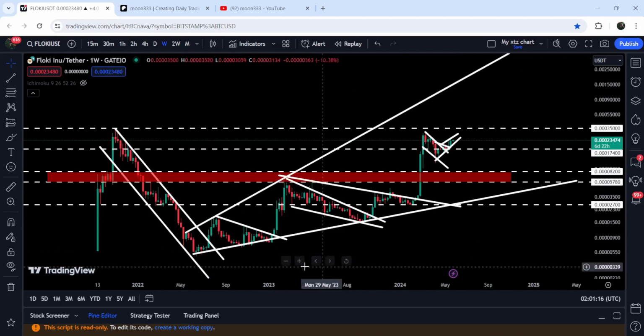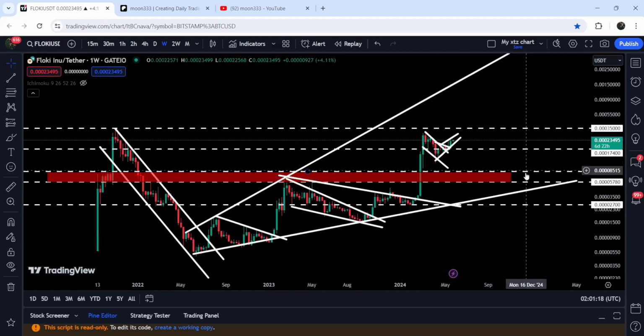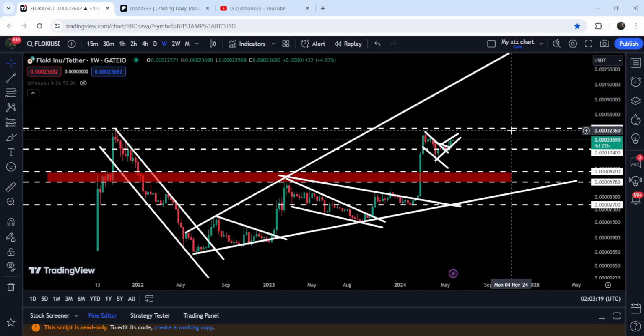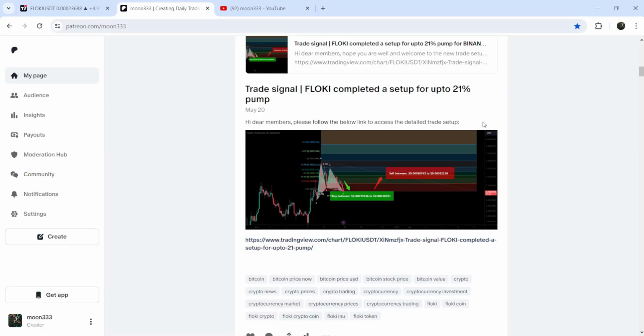And we will also take a look at this very massive upcoming resistance of this big broadening rising wedge pattern itself. And I would also like to share with you my most recent trade signal for FLOKI that I shared a few days ago on 20th of May 2024 with my members. And so far, this signal has produced almost 30% pump.